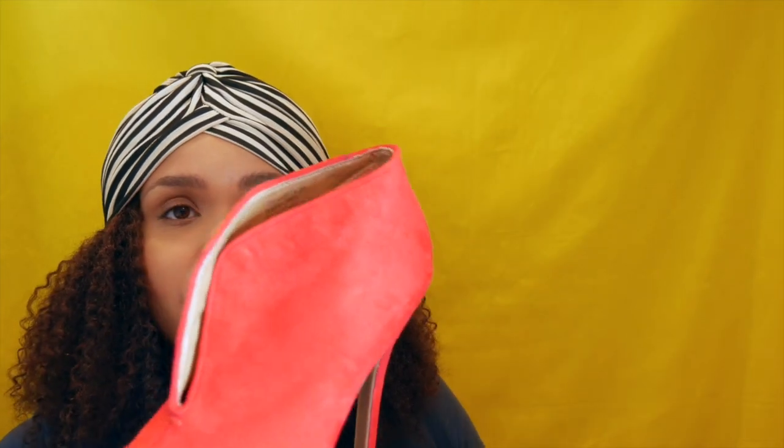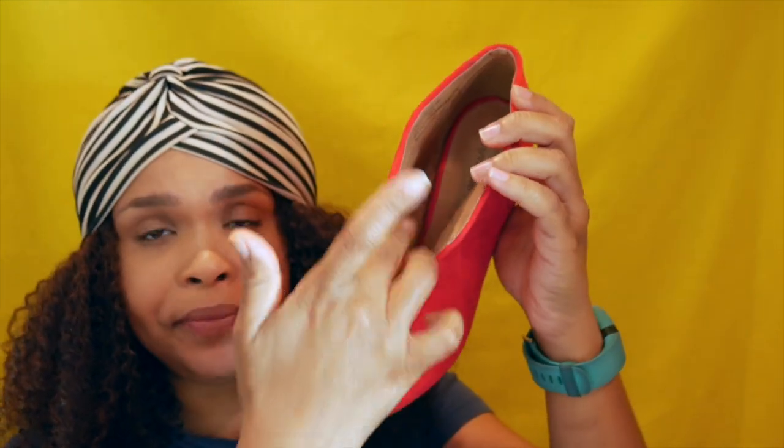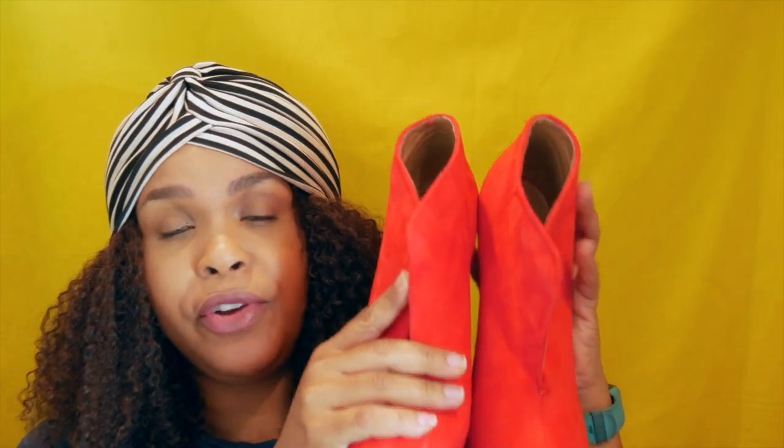But basically, what I typically do with shoes once I bring them home is I get an antibacterial Lysol wipe, and I scrub out the sides of the shoe, the bottom of the shoe. Might even put a little bit of alcohol in there, spray them down with Lysol, and you're good to go. So this is just an example of how you can clean shoes.